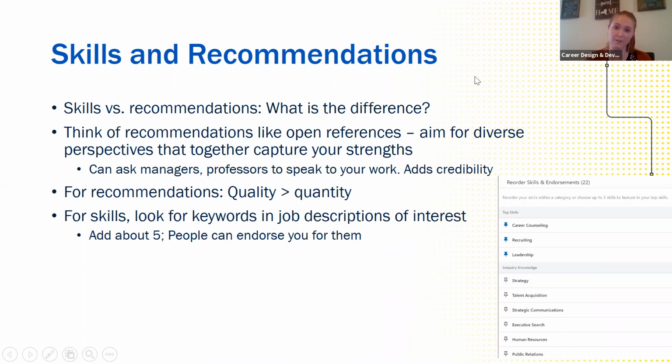Next, we have the skills and recommendations section. You'll want to think about recommendations like open references. You want to have some diverse perspectives from different people that can capture your strengths. You can ask people like your managers or colleagues, professors, to speak to your work in a recommendation on LinkedIn, and it can add some credibility to your profile.